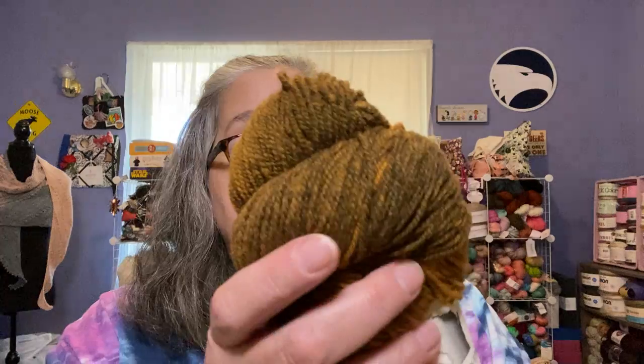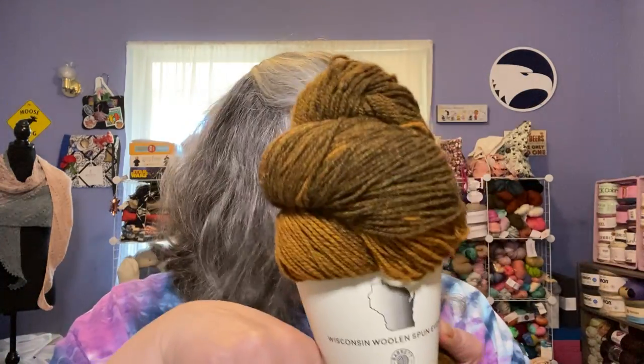And I like this wool. I love this. This is my favorite kind of wool. Just to look at, to have. I love this, like just rustic wool. And so, yeah, this Wisconsin Woolen Spun Evenflaw. I'm pretty sure she sells this on the Barrett Wool Company website.